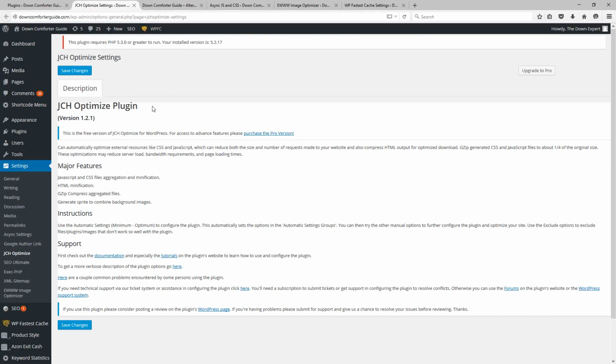So if you have this higher version of PHP running on your server, that's great. It might even do an even better job for you. However, if you do see this message, you don't really have to worry about it too much because it is still functioning for you.